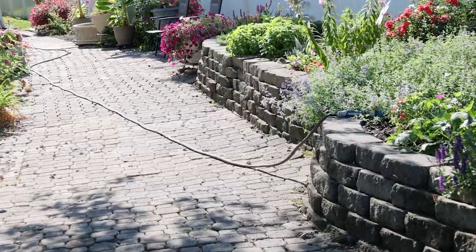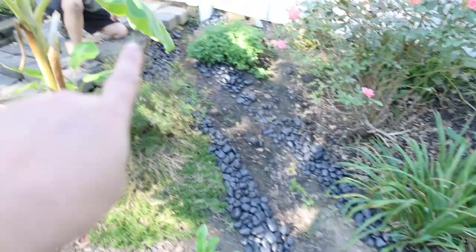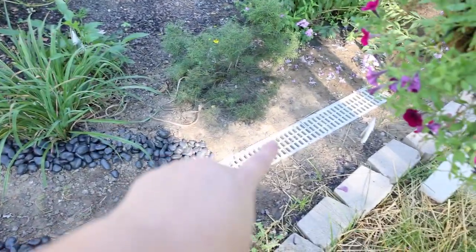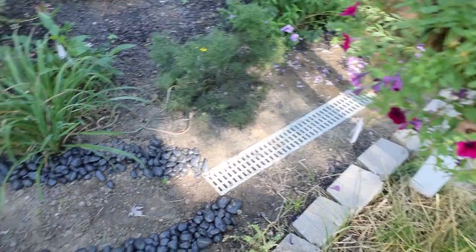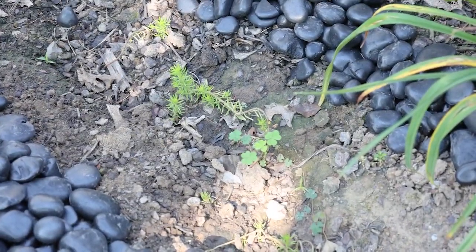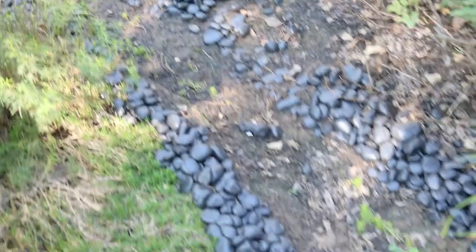I've got to fill that gap, but I want to put it all the way down the edge of the walkway when I have time. But right now we have this project going on where water comes in right there. We've got it set up. We put in this basin, and the water flows out underground that way. We put these black rocks in along the edges, and you can see here we've already started filling in with sedum just a little bit. We want the sedum to grow in the middle of the rocks where the water flows.